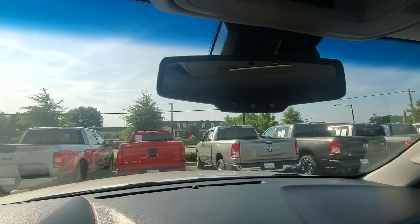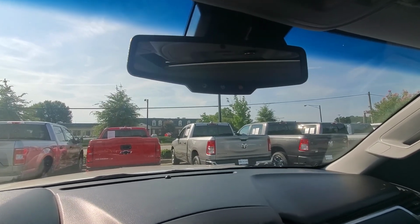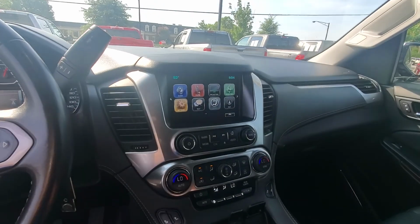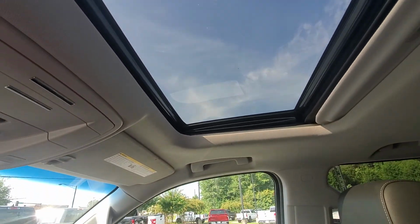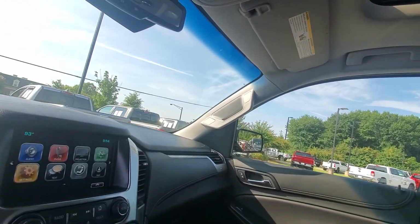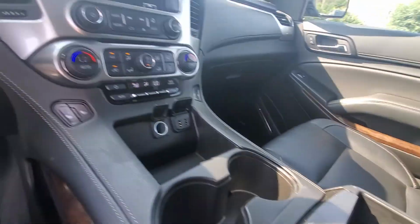Now you do get built-in OnStar. You get 1 month free of OnStar. If you put a card on file, you get 3 months free. Best part of this whole vehicle is, of course, the sunroof. Definitely opens it up a little bit more for the vehicle. And you got some more USB outlets right here with plenty of storage.